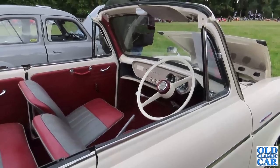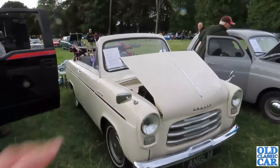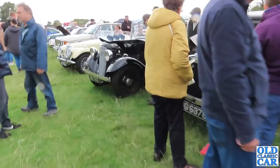Has this been at the NEC before now? Yeah, I'm sure I've seen it there. It's a really interesting little 100E, that one. Let's carry on along here. We've still got a few more old cars to look at.